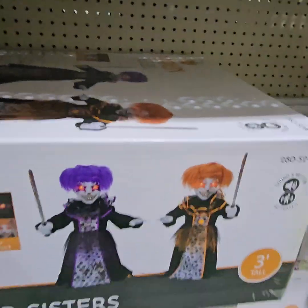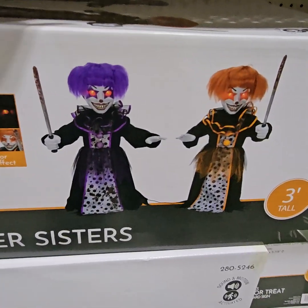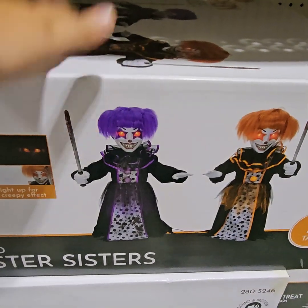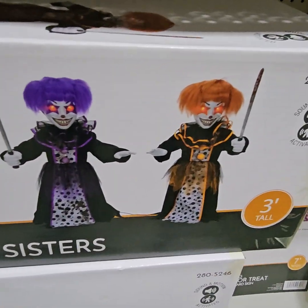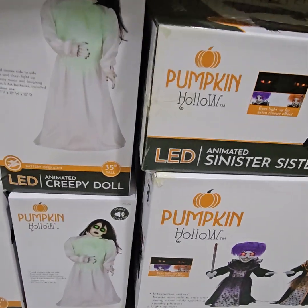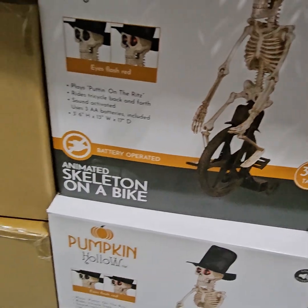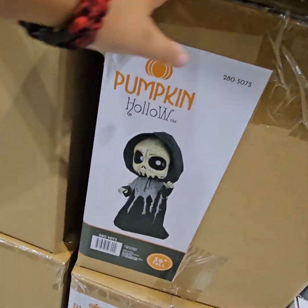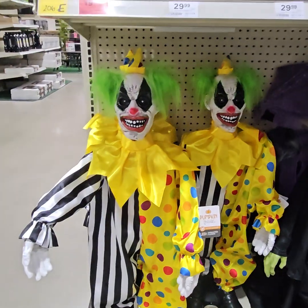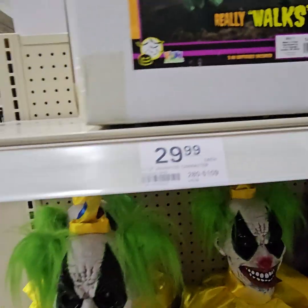Then here are some animatronics that they don't have, like the Sinister Sisters, which are basically two clown sisters, and they are 3 feet tall, and they each have a machete. And then there's also a creepy doll, skeleton riding a unicycle, Grim Reaper, a witch, and a clown, and the animated walking hand.